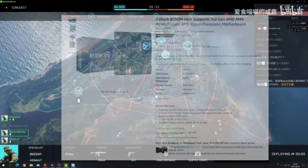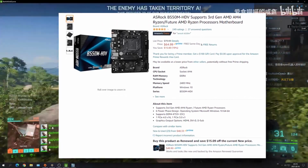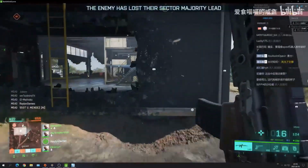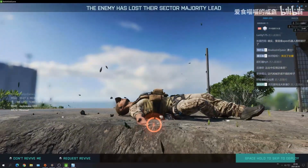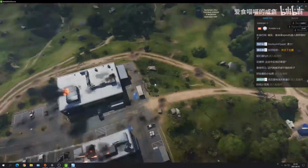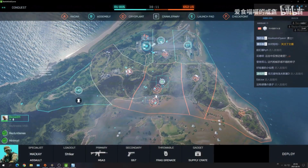As for the board, for AMD we're looking at the ASRock B550M HDV. It's a $60 board that gets the job done. You don't have to spend a lot of money on AMD boards because this is the last gen CPUs on the AM4 platform, and this board supports it. It's got 2 RAM slots, got PCIe Gen 4 even. You can actually do light overclock, and it's got everything you need, and it gets the job done.